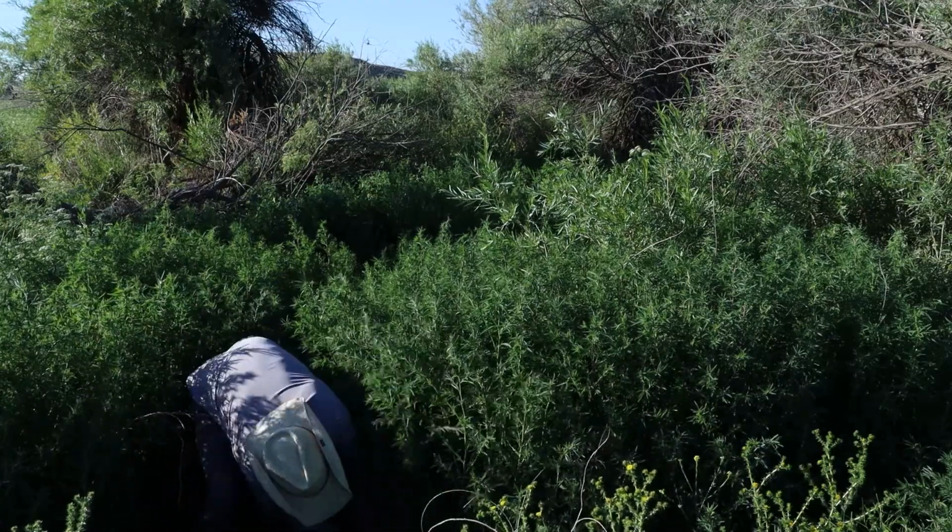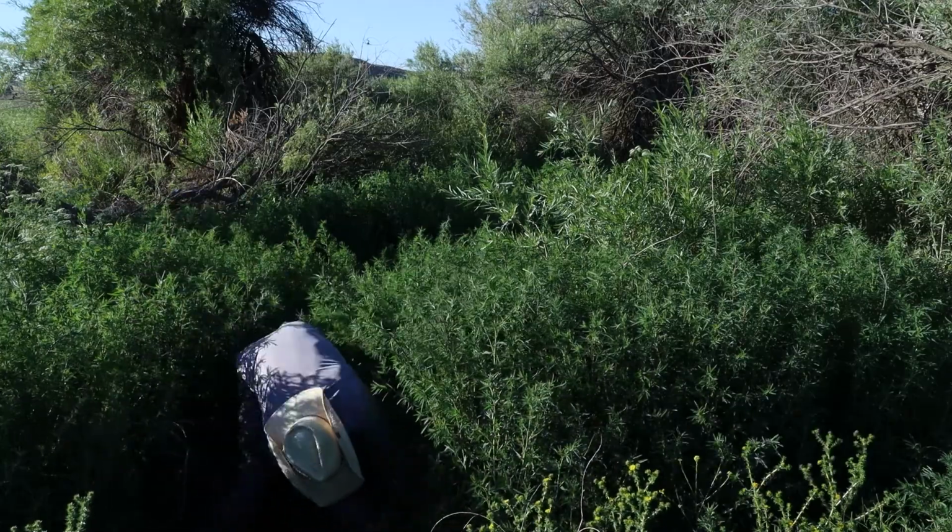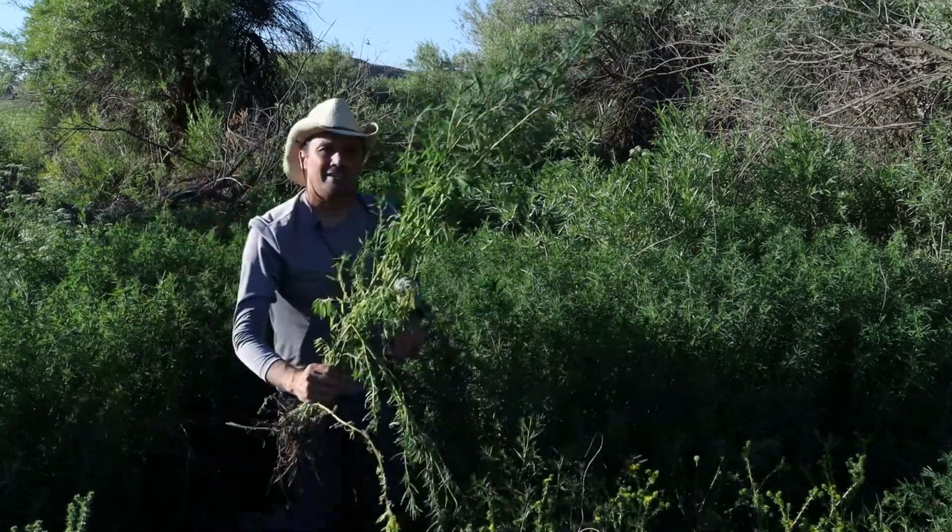Now I'm gonna make sure and leave all of these little willow trees. We want as many willows as we can here because this whole area does flood and the willow trees help keep the soil in place.